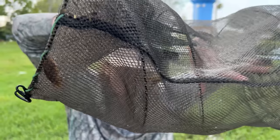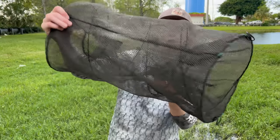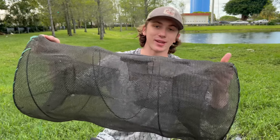I think. Oh, there's a fish right there. Yeah, what is that? Little guy. All right, guys, that is our fish trap, dude. All in all today, guys, we caught some really awesome fish, turtles, crawfish at these new sewers that we found recently. We're definitely gonna have to come back.